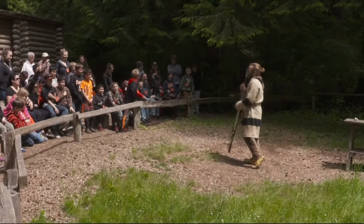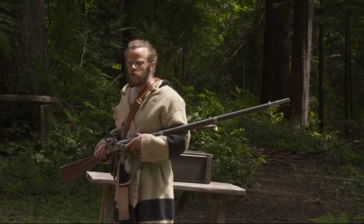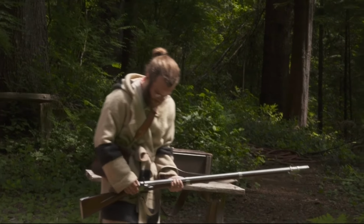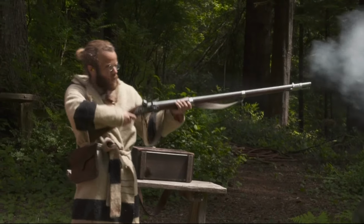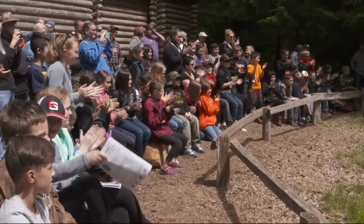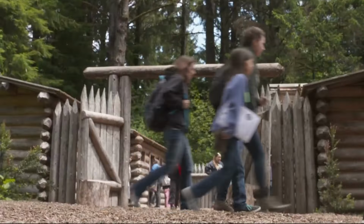When you visit Fort Clatsop National Historical Park near Astoria, be ready for an explosive experience. 1, 2, 3. It's a black powder demonstration that really gets your attention at the replica Fort Clatsop that was winter home for Lewis and Clark's Corps of Discovery in 1805.